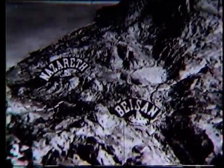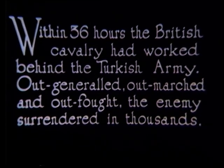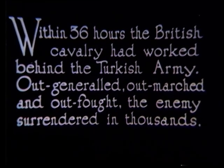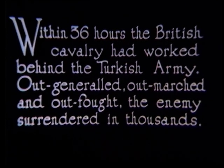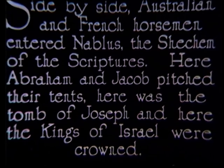Nazareth, famous for the place of the development of Jesus. Now this shows you the Turkish prisoners. They surrendered by the thousand. They realised that the days of occupying the Holy Land were over, and they'd held this land for 400 years. And it was a great deliverance for that land.